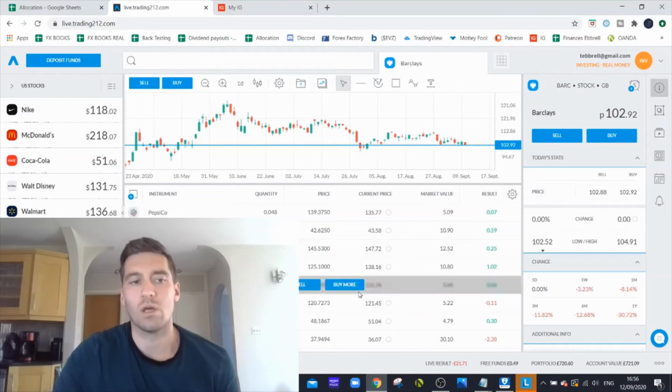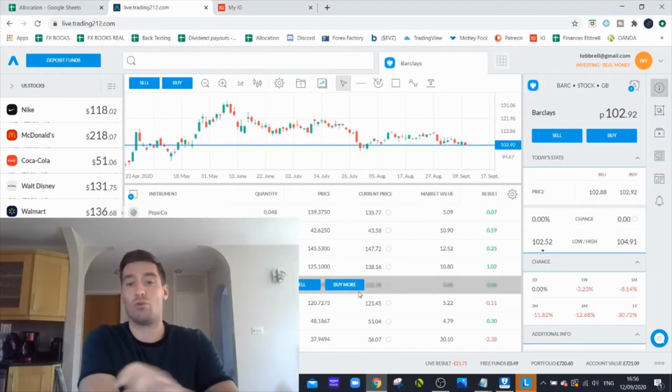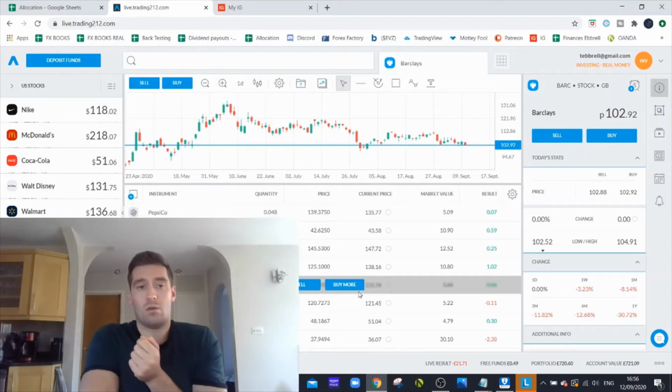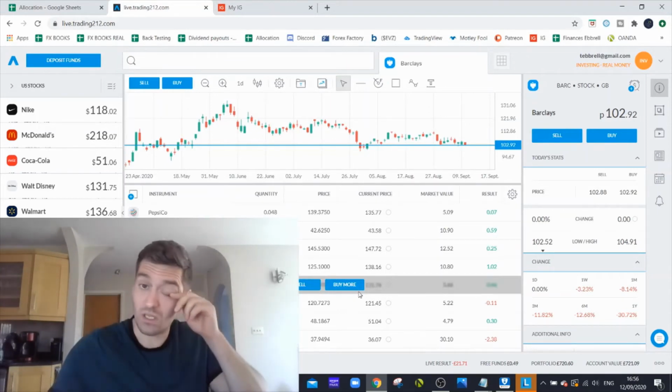The only reason I like to go into Trading 212 for my smaller account, which is the account that my fiance and I share, is because it's commission free.